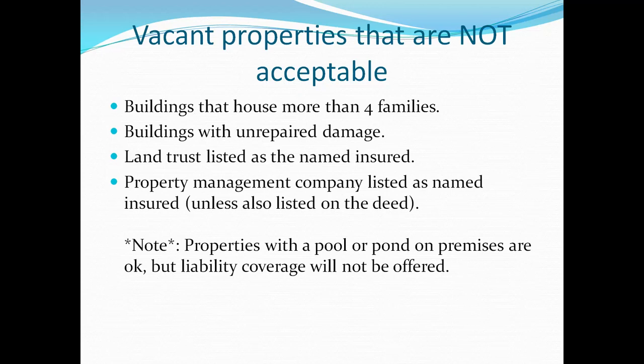Although Foremost has generally broad acceptance in what they will take, there are a few properties that are not acceptable. That includes any building that houses more than 4 families. A building can't have any current unrepaired damage. A land trust cannot be listed as the named insured. A property management company can be listed as the named insured, but only if they're also listed on the deed. And for those of you who have pool or pond on the premises, you can still get coverage, but you won't be able to get liability coverage. That's it. Those are the only exceptions. Everything else, they're very flexible about.